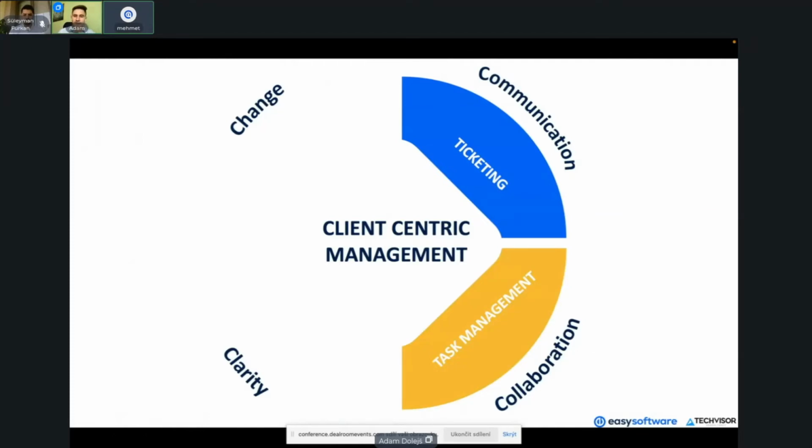This whole collaboration is managed by task management. And we at TechVisor and Easy Software believe that task management, setting deadlines, and very detailed descriptions are something you need to follow to give everybody a decent amount of data so they can work with it and thus make the client happy.